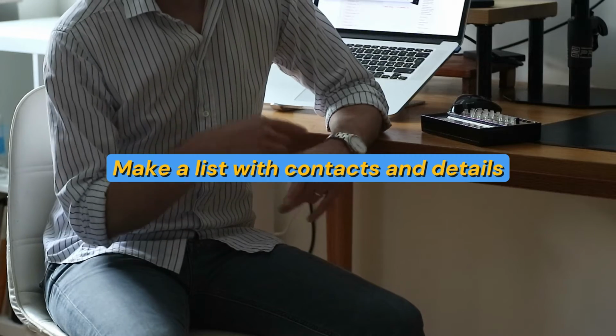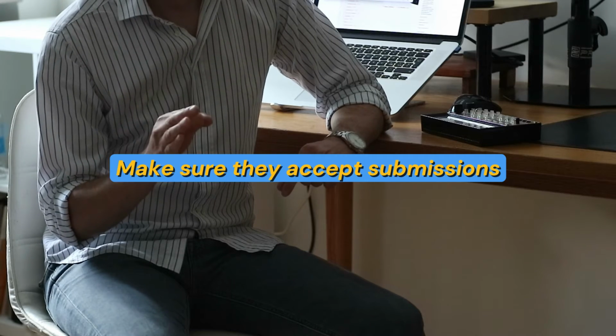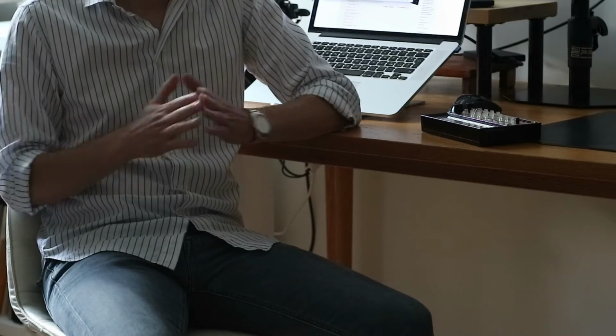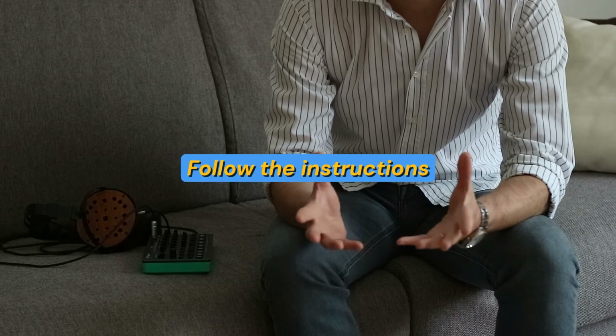Make a list of labels to approach with their website, email, and notes. Check if the label accepts submissions and their policy. Some labels aren't interested in growing their roster, while others are. Follow specific submission instructions on their website.